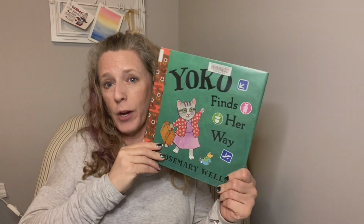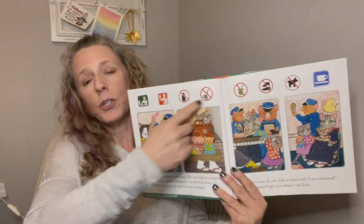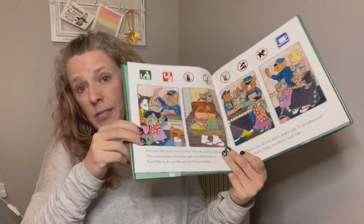books about signs, but I did find this one in the library, Yoko Finds Her Way, and it's great. It has these little pictures all throughout the book, and Yoko gives her mother directions and instructions by looking at all the signs, and she talks about how they inform her about important information. So that was actually a really good one. So that one is just a book that they get to read or listen to with no assignments attached. So that was Thursday.